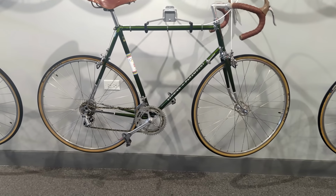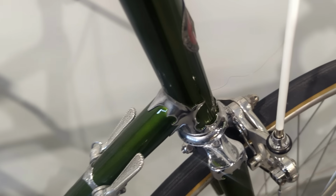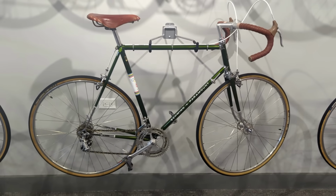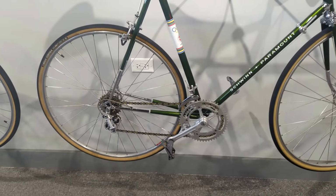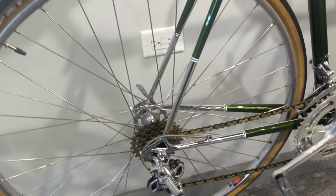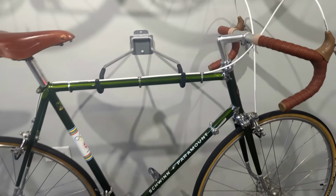Next, we have a 1972 Schwinn Paramount. Now, this one was repainted by Waterford Cycles. And just a beautiful bike here. Campus green, full Campagnolo. And I got this bike redone because since I was a kid, I wanted one. I wanted this color. I wanted this group. And it's perfect. And love it. Nice Brooks saddle, Brooks tape, Cinelli cockpit.